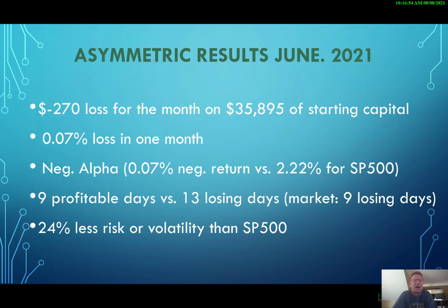It was a negative alpha, meaning we did not outpace the market. 7/10 of a 1% negative return versus a 2.2% gain for the S&P 500. We were profitable 9 days out of the month versus 13 losing days, where the market only had 9 losing days. So we did have 24% less risk than the volatility of the market based on standard deviation, but we weren't quite able to match the results of the marketplace. And that happens from time to time, but it wasn't too horrible of a drawdown on a month.